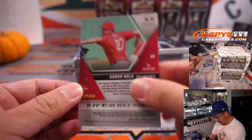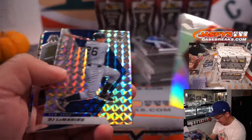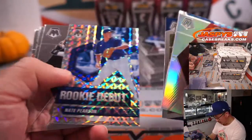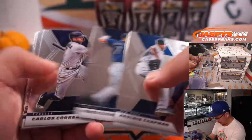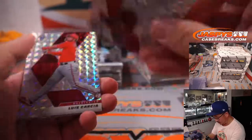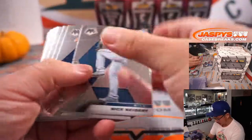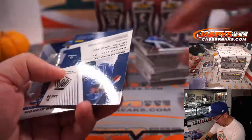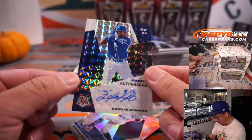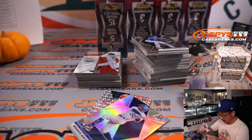Aaron Nola, 85 out of 99, Phillies. Brian Croft. Yeah, Joshua wants to see some Yankees on this checklist. There's DJ LeMahieu right there. All cards ship. Maybe some ink to go along with that. First autograph of this box is Edward Olivares. Rookie autograph for the Royals. That's going to be for Carl, who won the Royals in the team random.